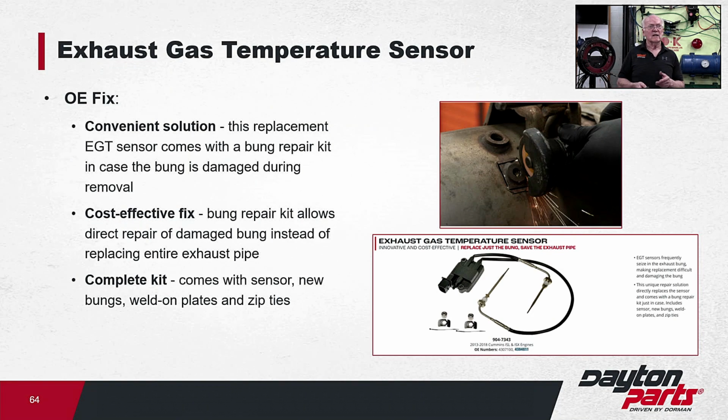Here's an exhaust gas temperature sensor. The reason I put this slide up is that with any kind of sensor, like the oxygen sensors, you're pulling it out of there, and guess what gets stripped? The threads get stripped. You're in a hot environment, and I know you guys know what I'm talking about. That thing comes out, you're holding it in hand, and everything's stripped. What Dorman did was come up with a bung repair kit, in case it is damaged during repair. I think that's a pretty nice concept, to sell it as a kit.